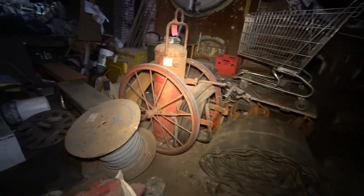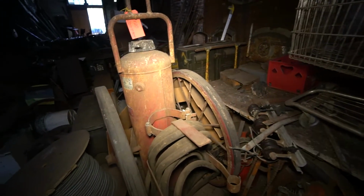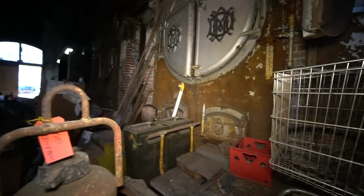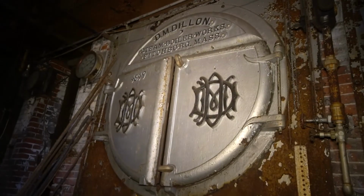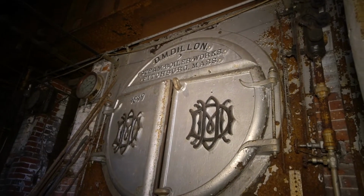Fire extinguisher. A little closer to the boiler. The cool gauge.